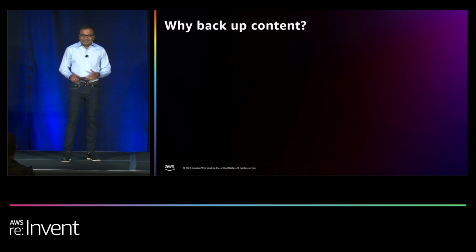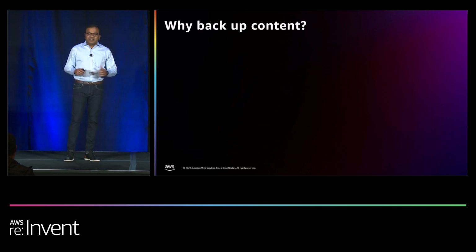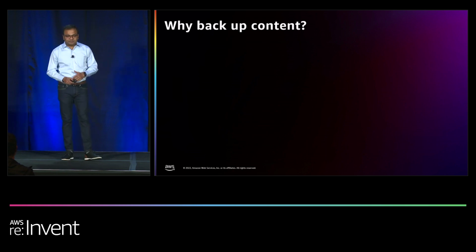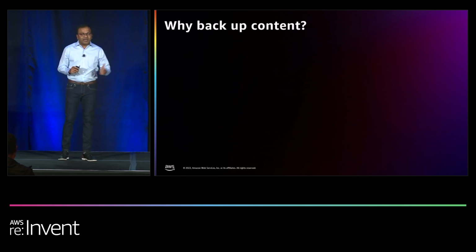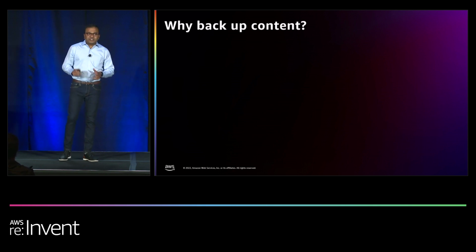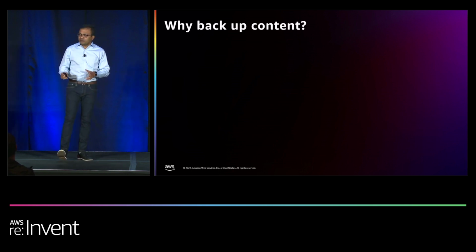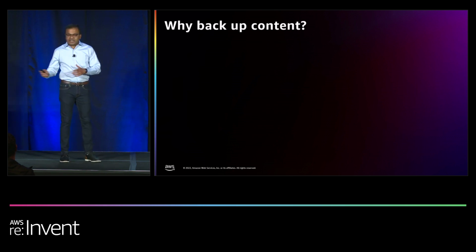Fun aside, such a scale of storage comes with a great responsibility to protect these petabyte scale content libraries to ensure business continuity. Protection from two things: protection from theft and protection from data or content loss. Today's presentation focuses on the latter, which is to have a secure and cost-optimized copy of our content for disaster recovery.